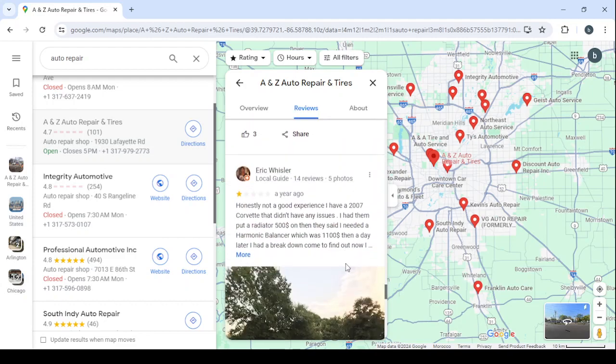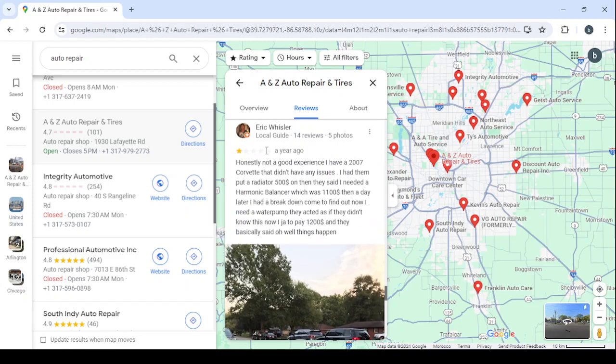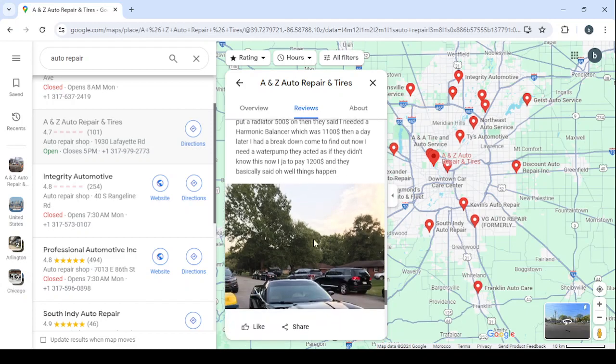So here, let's scroll down, and this is the first bad review. It's 1 star and it's from a year ago. "Honestly, not a good experience. I have a 2007 Corvette that didn't have any issues. I had them put a radiator, $500, on. Then they said I needed a harmonic balancer, which was $1,100. Then a day later, I had a breakdown. Come to find out now, I need a water pump. They acted as if they didn't know this. Now I had to pay $1,200, and he basically said, oh well, things happen."